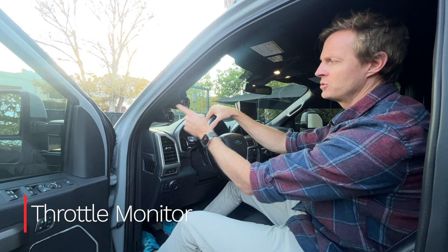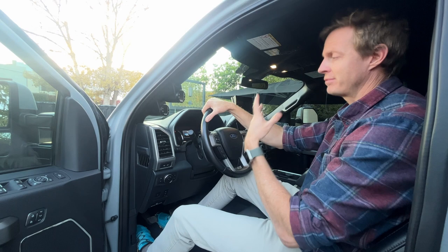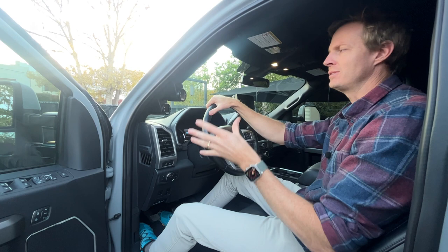All right, so one other feature that I'm going to point out inside the interior of this truck are these little modules that I've installed on this corner pillar. This is what's called a throttle monitor or a throttle booster. There's all sorts of different names and types for it, but this is a controller which gives you more throttle boost as you're pushing down that throttle initially. The reason that we do that is that this is a tuner that increases the throttle response time.